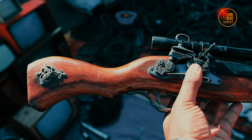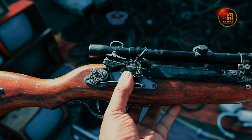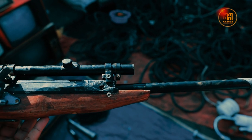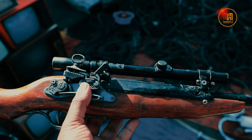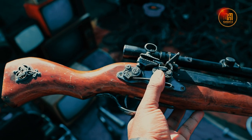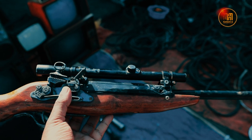Actually thinking about buying this. It's not for me, it's for my friend. He liked it, but it's too expensive. It's like 4,000 birr, so I mean we're gonna be using it aesthetically anyway, so I don't think we're gonna buy it. But yeah, I hope we find something more interesting.